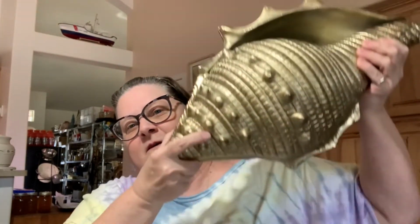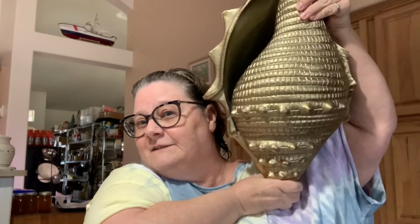I guess I'll start with the biggest thing. This will never be in one of our sales, okay? However, keep in mind, if you see something you like, this is probably going on Mercari or maybe eBay, I don't know. But he walked in with this. This is an aluminum conch shell. Look at the size of this. It's not terribly heavy based on the size because it's aluminum, but it's gold. And I guess you could use it, the feet are on the bottom, so I guess you could use it as a little planter.